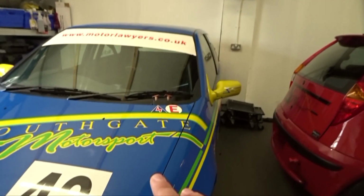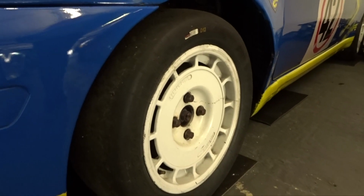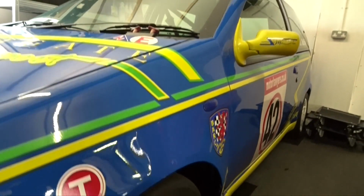You don't use this one too much anymore, see, because you've got the other one. No, this one hasn't been run. It's got an engine in it that's ready to be started. It's got the odd... Yeah, it's all together, yeah. Yeah, I mean, just hasn't been used. Yeah, and so, you've got some, again, slicks on here, some tiny little, what are they, Compomotive wheels? Yeah, Compomotive wheels with Matador race slicks, 13-inch.